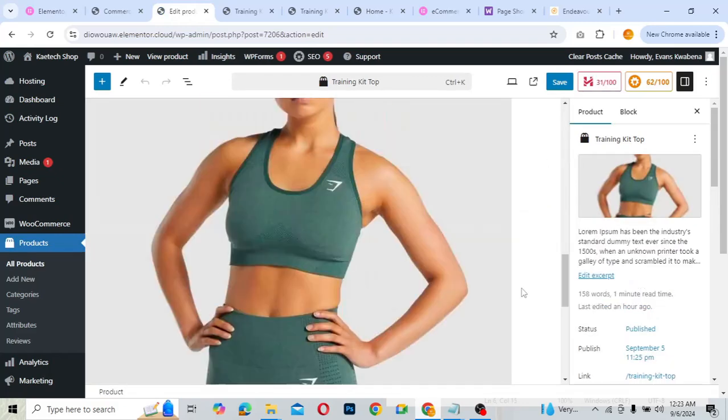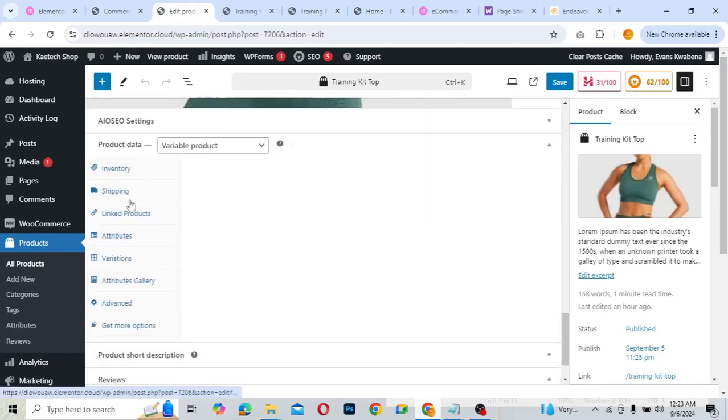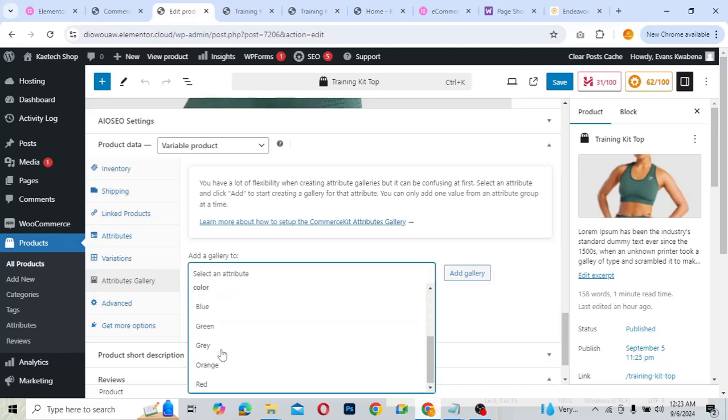So we're going to scroll down, and over here you realize that, let's see, oh okay, so there is an attributes gallery menu which we now see over here. That is exactly what we want. So we're going to go over there, and as you can see, add to gallery. So you can just search for the gallery that you want. So let's say color over here, and then I'm just going to search green.